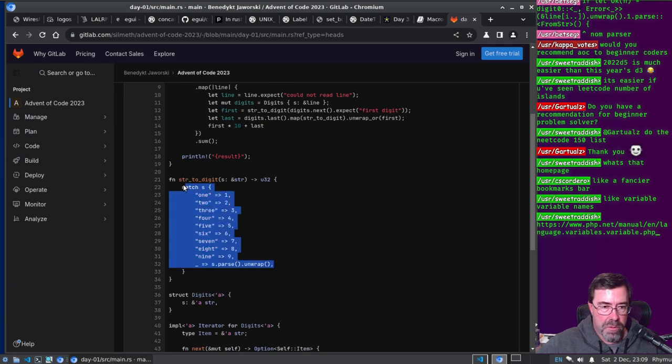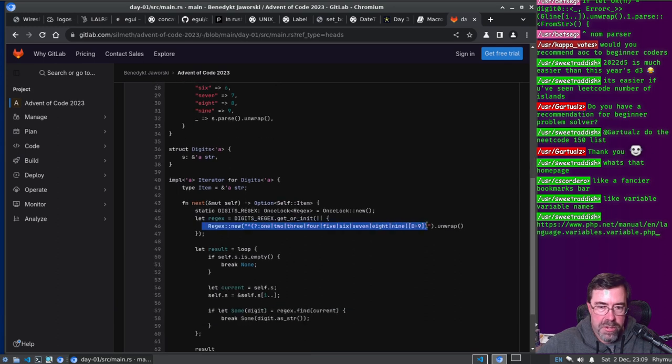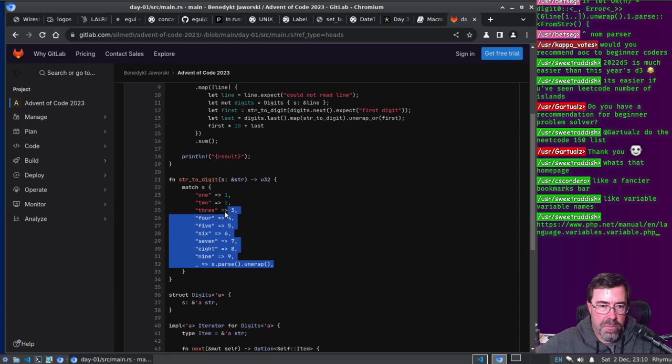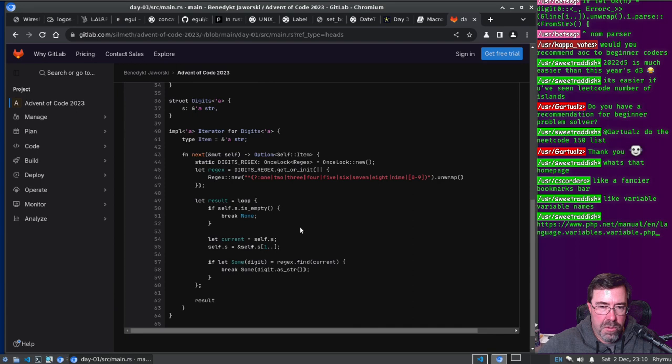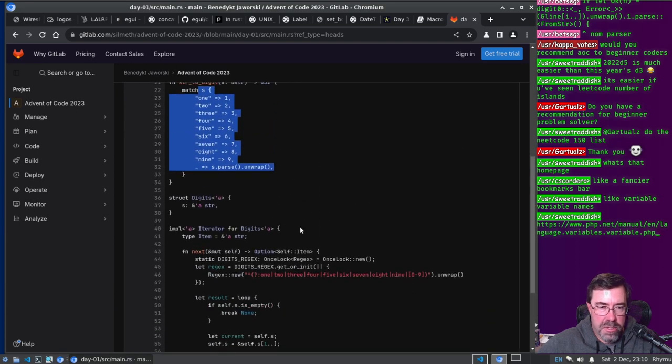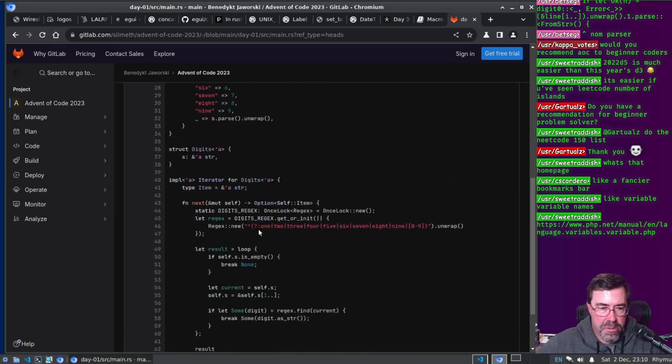Oh, that's clever. So I had a table and, at runtime, manually compared each one, but a match would have been smarter to do. Okay, I should have thought about that. Ooh, regex. Wait, why have a regex and a match? Are they independent? Kind of looks like it. The string to digits not called by this, right?